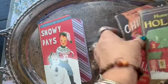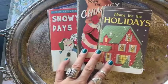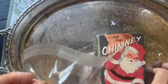Now, once I finished assembling all my little notebooks, I grabbed some plastic and packaged these up so I can take them into the bakery and sell them.